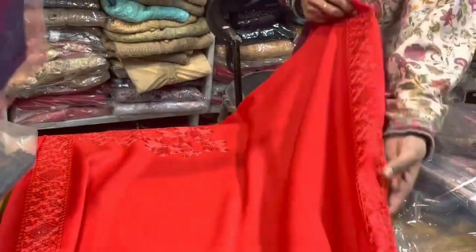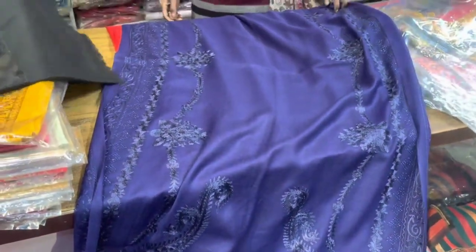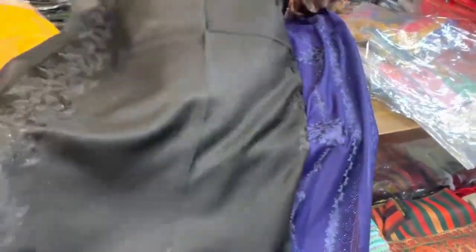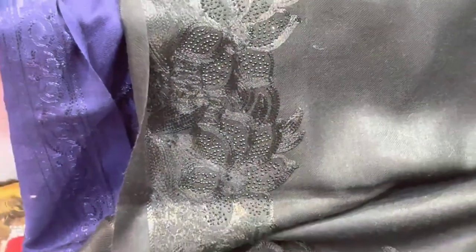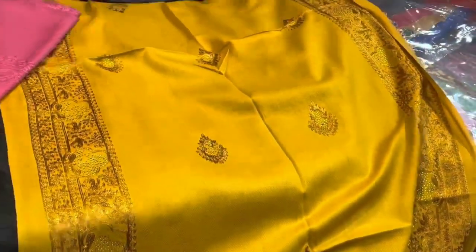This is a nice red color. We are going to show you every piece one by one so that you can take the screenshot. This is the black color, beautiful, nice piece. These are the stoles made of pure Pashmina, which can pass even through a ring, and it is really lightweight and very warm and cozy.